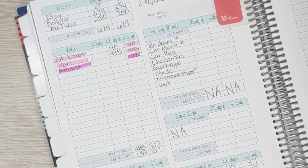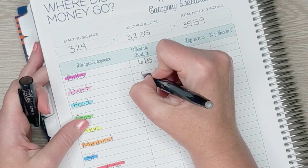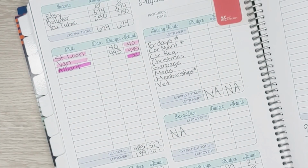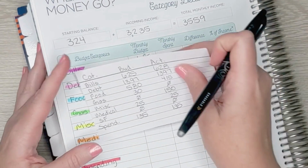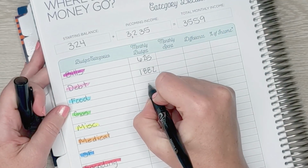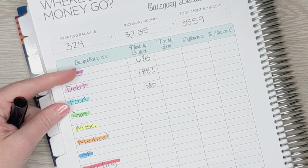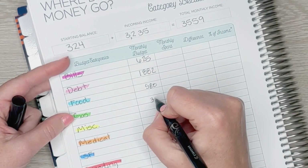That's $1882. So this month we budgeted $1882 for our debt. Okay, food. So down here we didn't add anything this week, and over the last several weeks we had $580 that we had added to our envelope. Okay, gas. We didn't add anything this week, so that was 30 plus nothing is 30. So we budgeted $30 this month for gas.